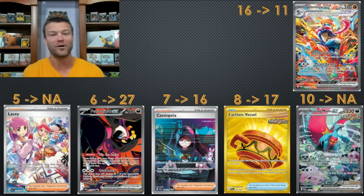Now, the Lacey card over there did the exact same thing, but at least that's from a brand new set, right? You got Lacey, which just came out, came in at number 5. Again, newer set, not surprising to see her on here. But then to go from number 5 to not on the list at all, again, that is just a big, big jump in the wrong direction.